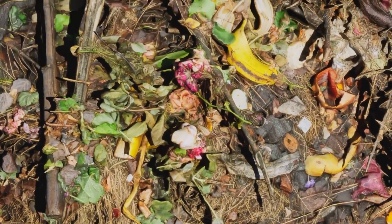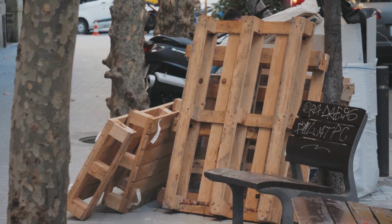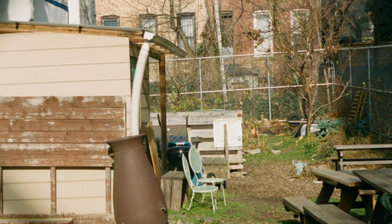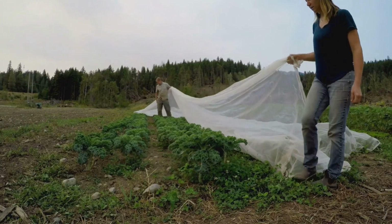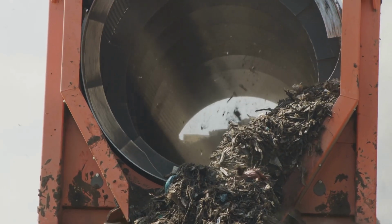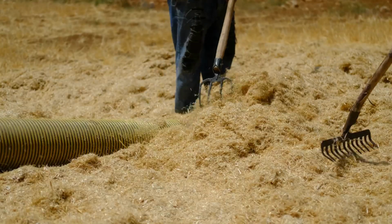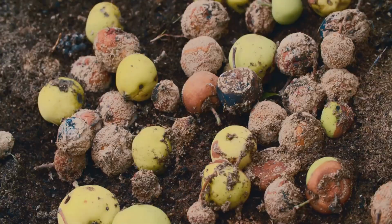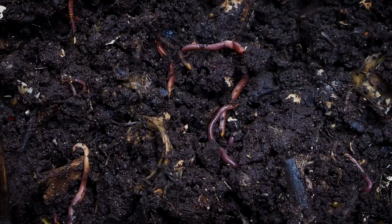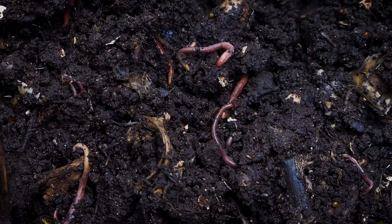You can build a simple bin using 3 old wooden pallets screwed together to form a U shape. If you don't have pallets, you can literally just designate a corner of your yard and start a pile. Maybe covering it with a tarp can help hold in some moisture and heat. Just layer your greens, like kitchen scraps and grass clippings, with your browns, like dried leaves and cardboard. Give it a turn with a pitchfork every now and then and let nature do its work. It's probably the only time in life where letting things get all gross and rotten in your yard is not only acceptable but highly encouraged.